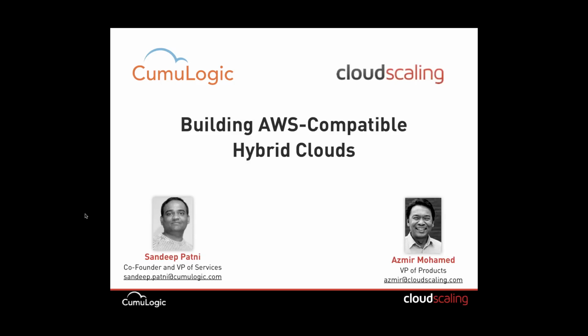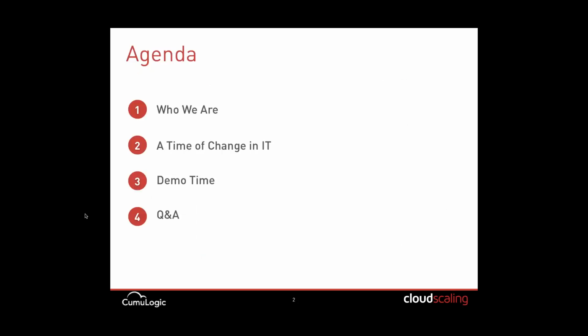Spend the next 45 minutes or so talking about building AWS compatible hybrid clouds. And roughly the agenda will follow this sequence. We're going to talk a little bit about both Cloudscaling and CumuLogic, and then we'll give you a landscape of what's really changing here in brave new world of IT. Obviously, proof is in the pudding, so both Sandeep and I will spend time showing to you how this hybrid cloud model works, and then we'll close it out with a Q&A session towards the end.